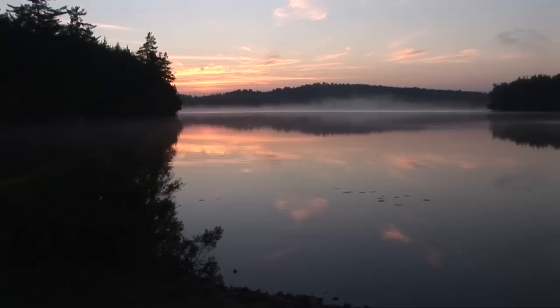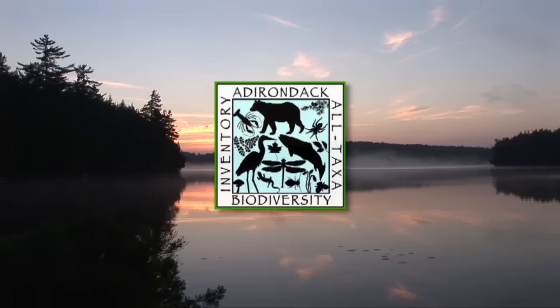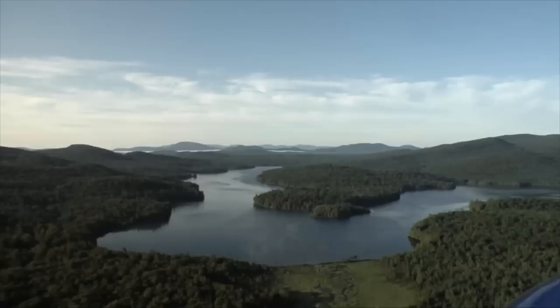The ATBI, or Adirondack All-Taxa Biodiversity Inventory, is an endeavour started in 2006 with a goal of surveying the biodiversity in the Adirondack Park and also connecting people to the natural world through participation in this survey.